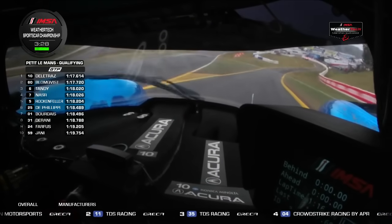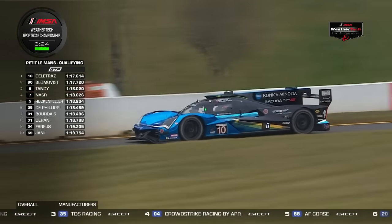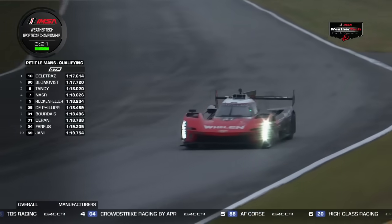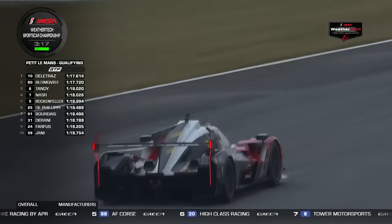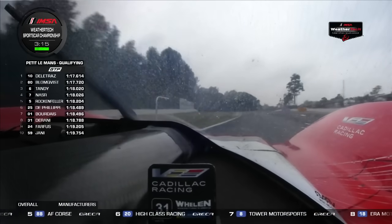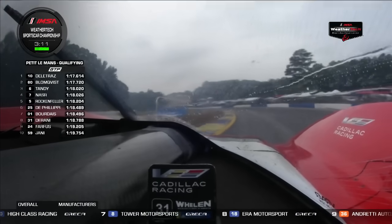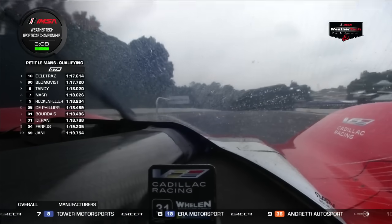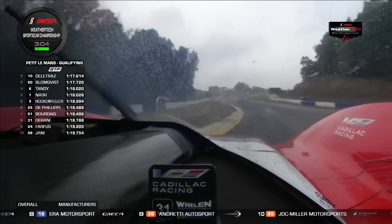A couple more pit lane callers here. Number 01 car is in, and number 24 BMW, and now number 10 Acura coming in. This is going to be tight for them. Well, exactly. That's less than 3.5 minutes to go. I think it's only going to give them one, unless they're really quick out lap before they have to turn the final flyer.